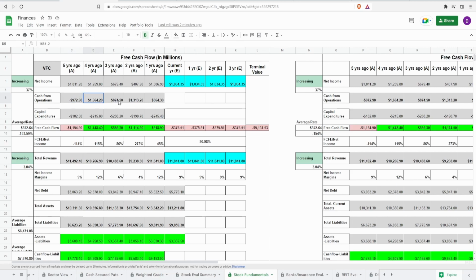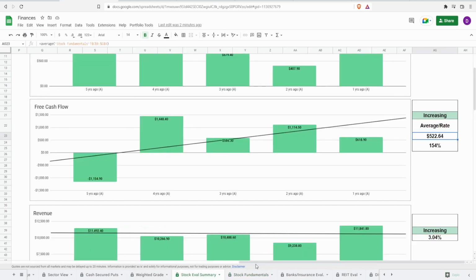Now, they did recover it fairly decently on the 4-year ago as well as the 2-year ago. But even then, guys, it is very peculiar as to why they did negative cash from operations 5 years ago. Now, let's extrapolate this even further. Once we get this year's numbers all the way, this 5-year ago number will essentially go bye-bye. Assuming that this year's numbers are on par with 1 year ago, as well as lower than this 4-year ago number, this would be a decreasing cash flow, guys, which is not something that you want to see.